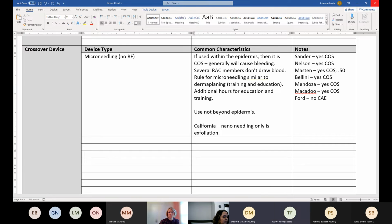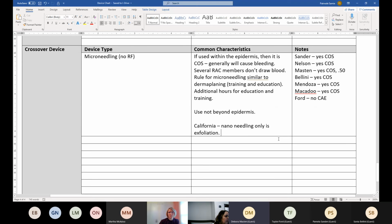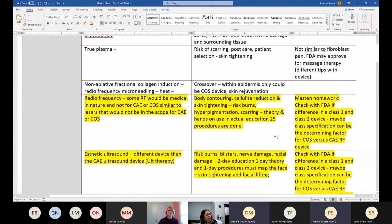This was intended to get the devices that are used in aesthetics defined, and if we need to add more training to keep it within what the rule stated within the epidermis, then we should do that if that's necessary. But I think that we have to remember that working within the epidermis was the intent of the law.